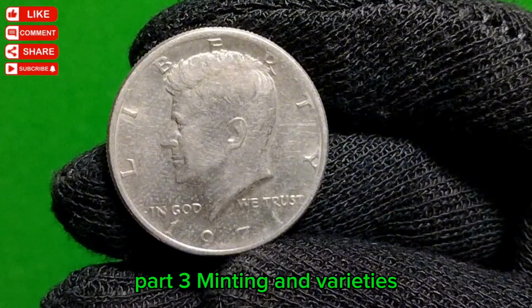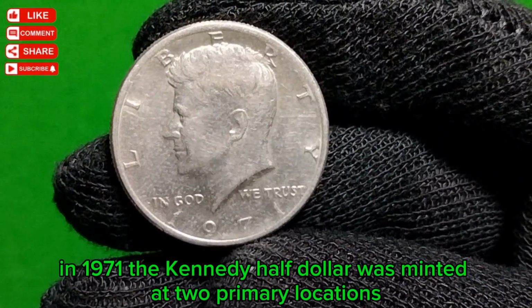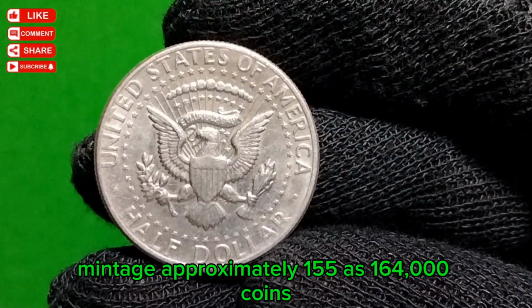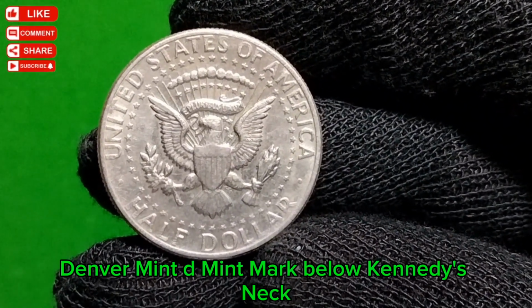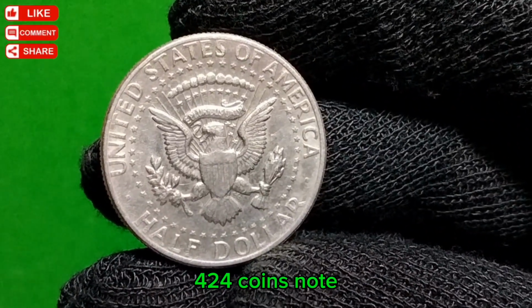Part 3, Minting and Varieties. Mint locations and mint marks in 1971. The Kennedy half dollar was minted at two primary locations. Philadelphia Mint, no mint mark, mintage approximately 155,164,000 coins. Denver Mint, D mint mark below Kennedy's neck, mintage approximately 302,097,424 coins.